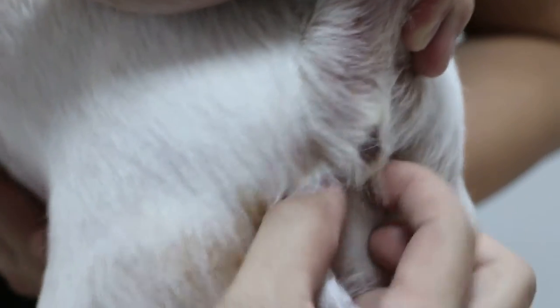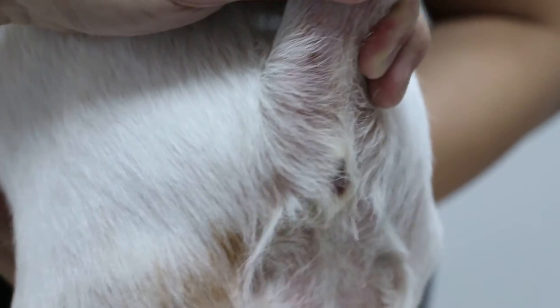Some of them are quite easy, some are quite hard to do. Okay, finish. Nothing like that. Let me do. Sometimes we feel it first. We feel whether it's swollen or not. It's not swollen actually, so we can feel that nothing.